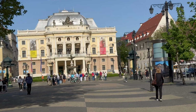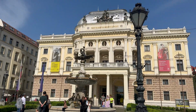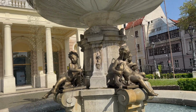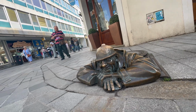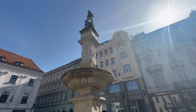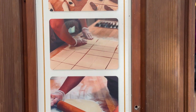We're starting off with our first port of call, which is Bratislava in Slovakia. This is the capital of Slovakia, and you arrive here on your second day. So we arrived in Passau in the afternoon, slept overnight, and woke up in Bratislava. It was formerly part of Czechoslovakia. The country broke into two, now the Czech Republic and Slovakia.